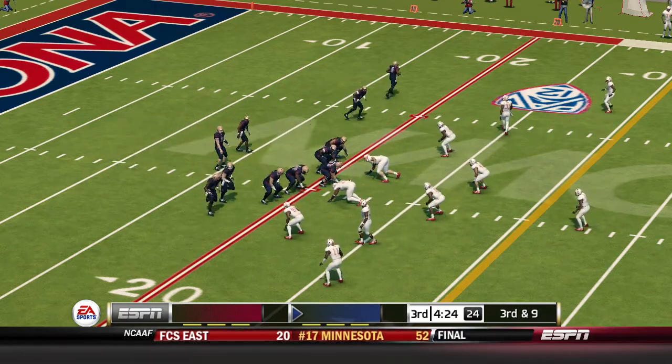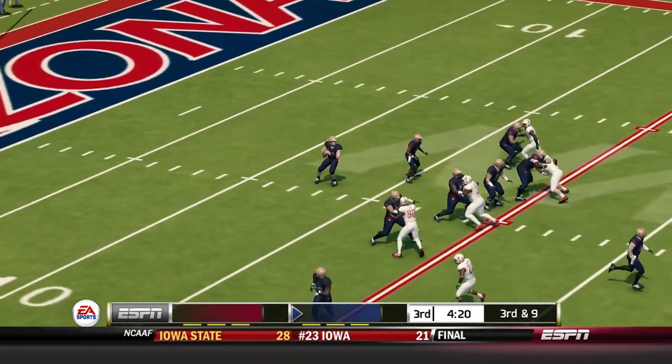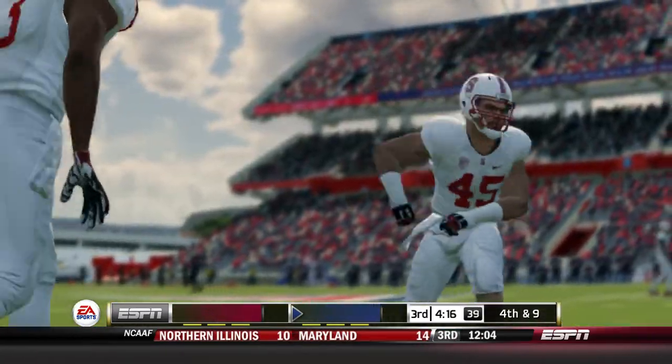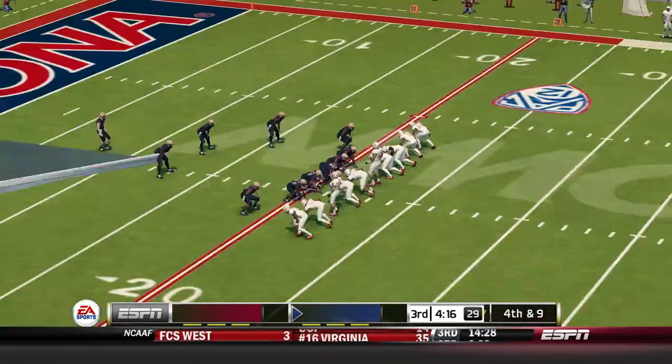3rd down. The Wildcats had one of their key guys go down earlier, but it looks like he might be able to return. And here's a quick throw. Oh, he had a shot at the pick. Very stern effort there by the defense. They weren't giving up anything on that series. That'll bring up 4th and 9.